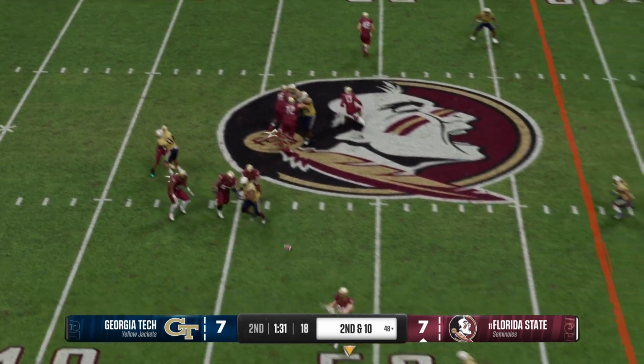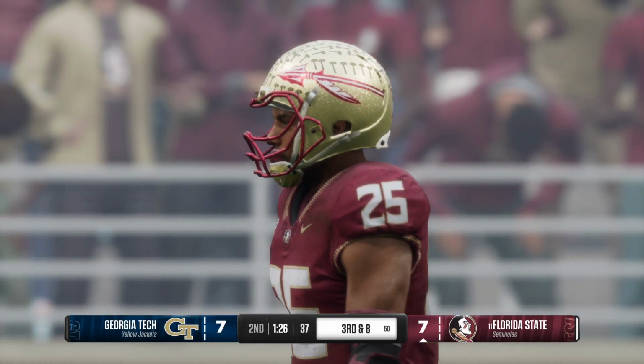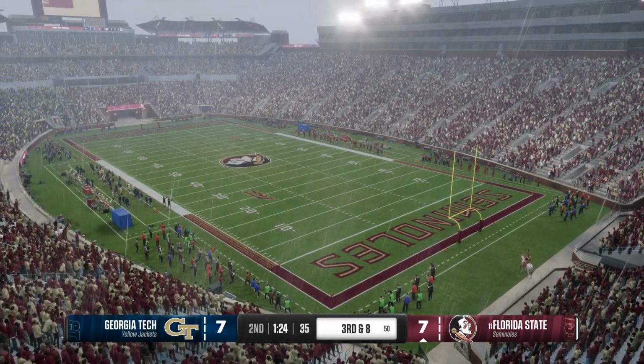Misfired on the last play. They'll go back to the air. Just a short pass to the tight end. He's brought down quickly. Minimal gain there. Still a bit short of the first down.